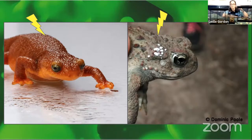Promise, don't eat them. And the toads as well, they have a little bit of bufotoxin. It looks like a pimple kind of behind their eye there. That's a bufotoxin. Same thing, same purpose. It kind of makes anyone regret nibbling on them.